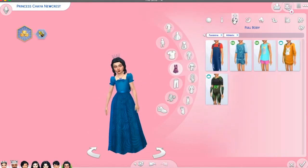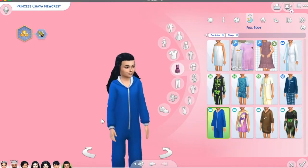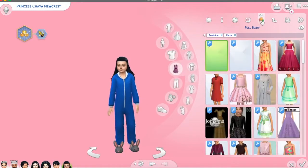And let's go to the sports look. Typical, rocking her blue per usual. Oh, she has her hair down for bedtime. Okay. And party look, gorge.